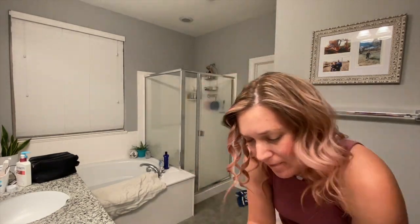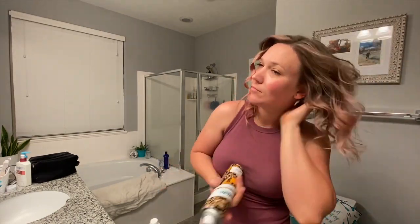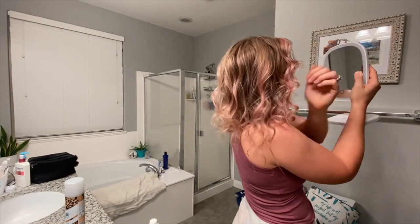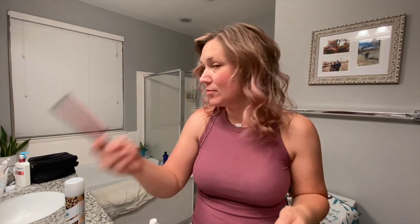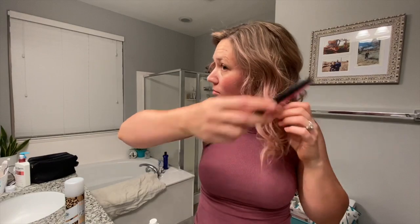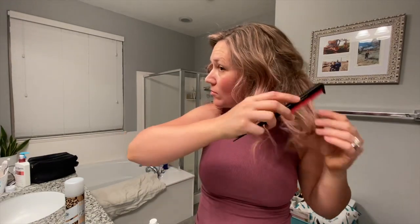So I do like to run my fingers through my curls just because I don't like them being too tight. And then of course I give them a little shower of dry shampoo. My hair is super thin and super fine, so if I don't put dry shampoo in it, it will just be flat. And then I go through and fluff it up a little bit, check the back, give it a little tease. And then I do have a little trick. I like to take my teasing comb and just kind of tease through the curls on the ends. And that helps the curls to hold a little bit longer in my day.